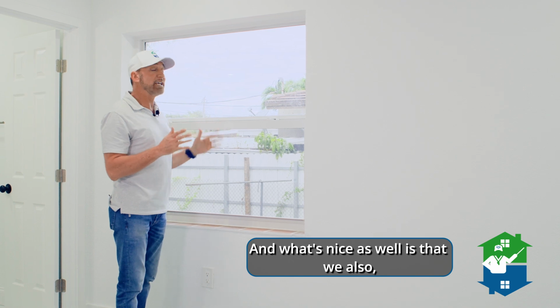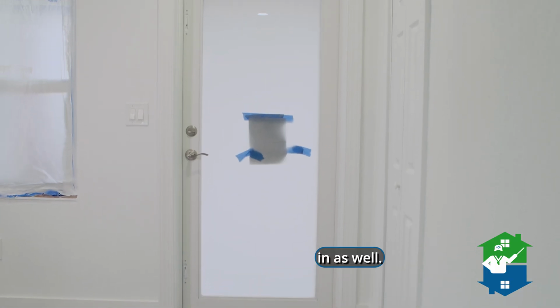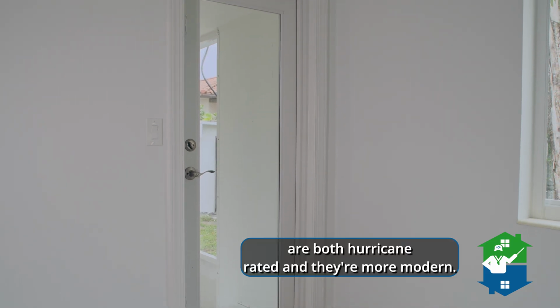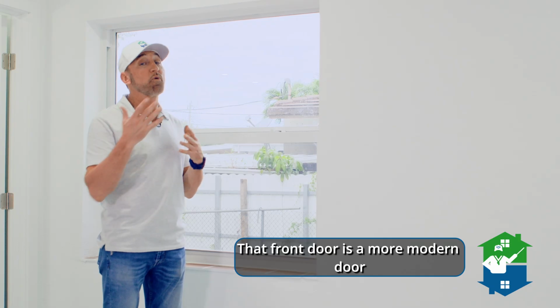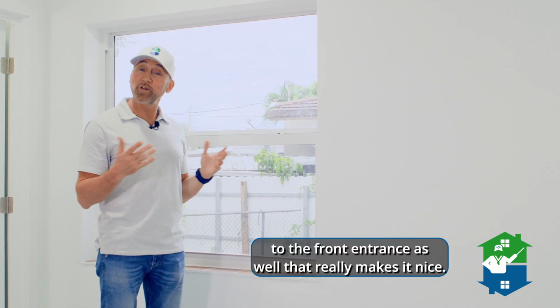And what's nice as well is that, if you're putting in hurricane impact windows, it only makes sense to put your hurricane impact doors in as well. So both the front door and the back patio door are both hurricane rated, and they're more modern. That front door is a more modern door that's really gonna blend in. And I'm gonna show you guys what we've done to the front entrance as well that really makes it nice.